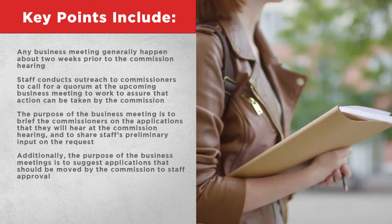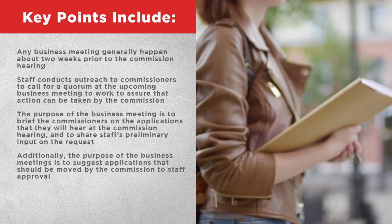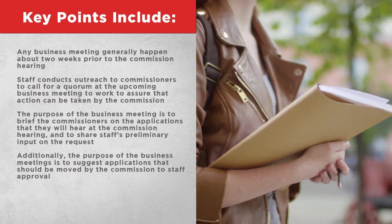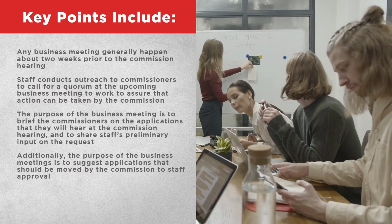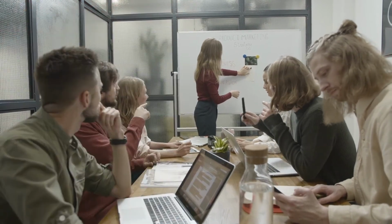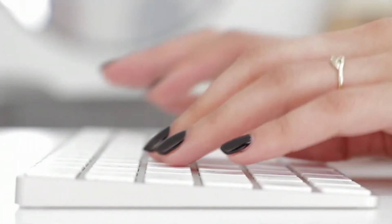The purpose of the business meeting is to brief the commissioners on the applications that they will hear at the commission hearing and to share staff's preliminary input on their request. Additionally, the purpose of the business meeting is to suggest applications that should be moved by the commission to staff approval. After the business meeting, staff process any applications that were moved to staff approval.